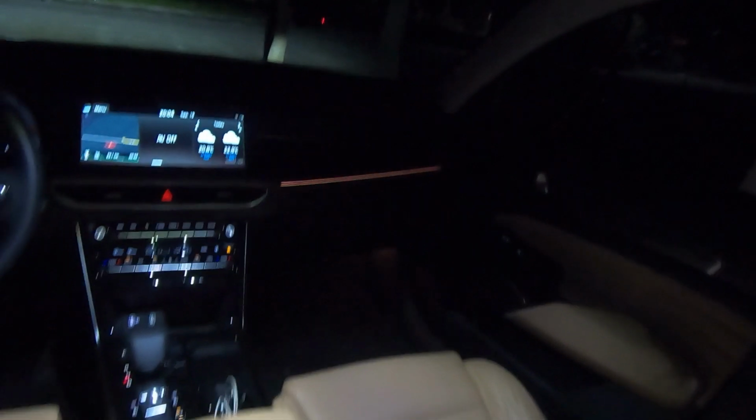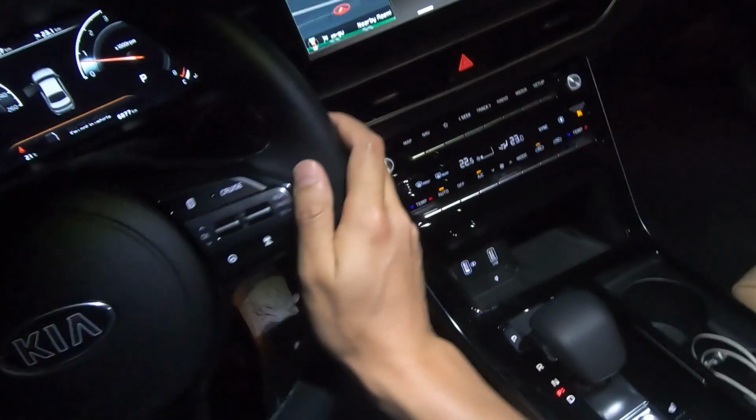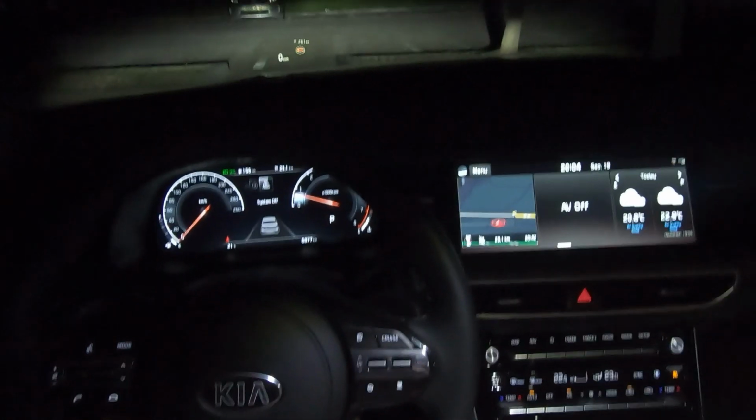Let me just move up to the front and show you before we drive off. Let's see. Yeah, it's 8 o'clock, 8:04. So I'm going to explain the interior and go home. I'm actually going to drive home with you guys.